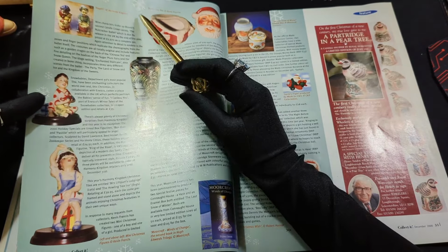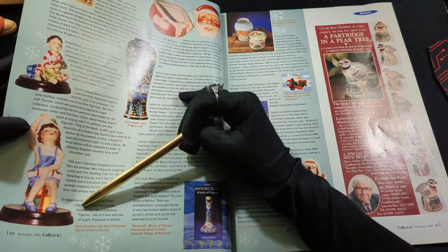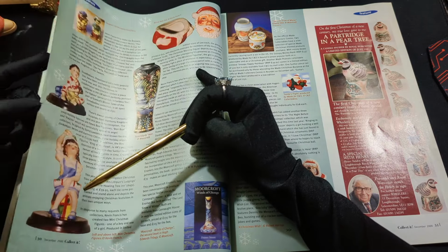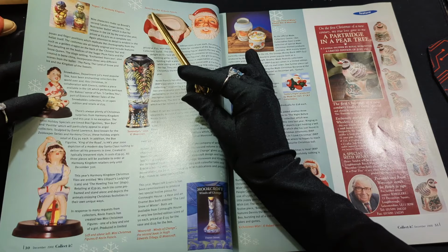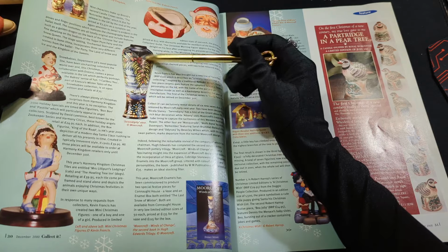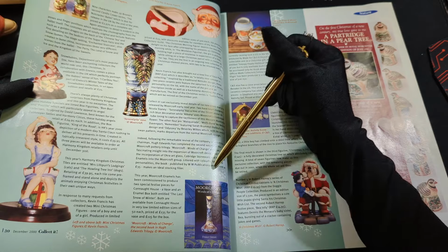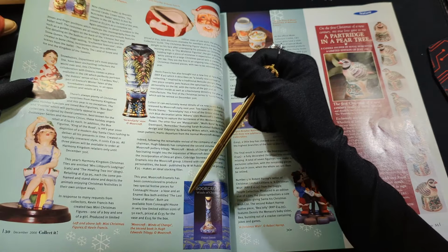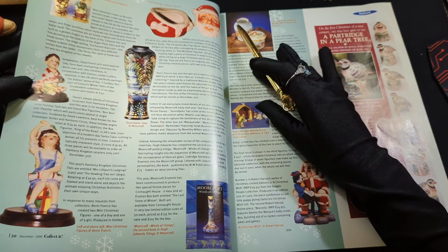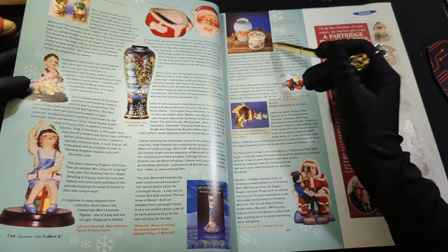Angels, Harmony Kingdom, mini Christmas figures. This one's Kevin Francis, Santa Face Pot. Serendipity Fans by Moorcroft. Moorcroft Winds of Change, the second book in Hugh Edwards' trilogy. The Last Snow of Winter, Animal Box, Moorcroft Animals.